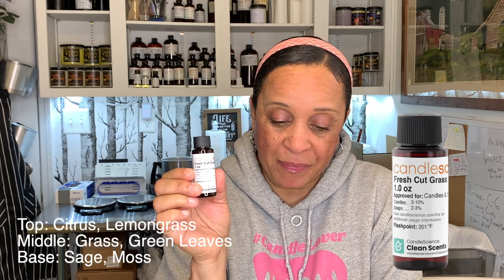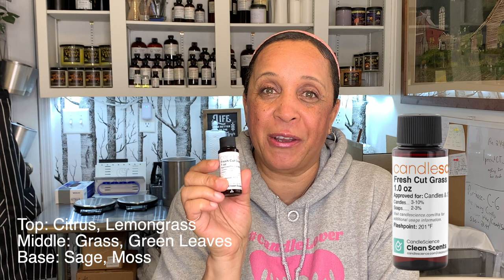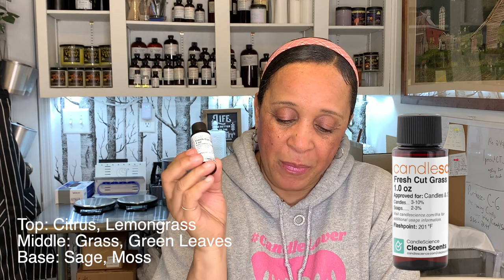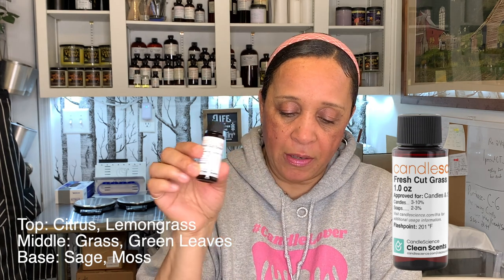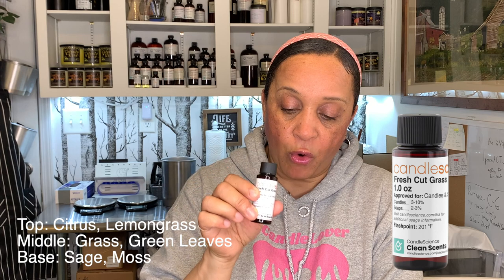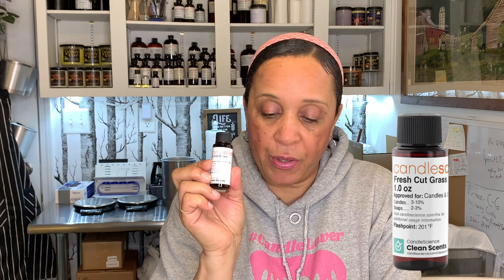Next up, we have fresh cut grass. I was really surprised because, when I say they nailed this fresh cut grass, they really nailed it. And even Noah mentioned lemon, just for a second, I was like, oh, she smelled it. So it did come through. So top notes are lemon, citrus and lemongrass. Middle notes, grass and green leaves. And the base is sage and moss. And I'm going to mix this with English Garden.